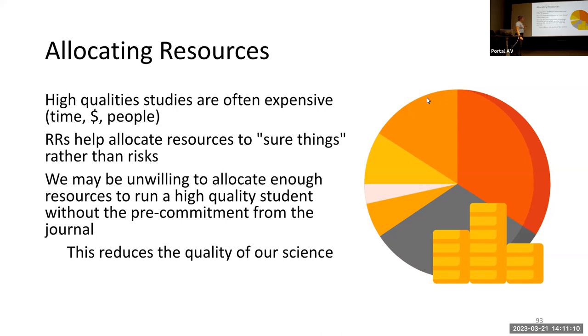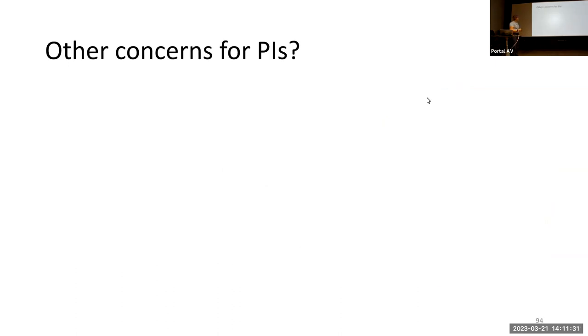So when we act as risk-averse people in this context, we're reducing the quality of our science because we could be putting resources into learning something about the world, but we choose not to, or we run a subpar study because we're risk-averse. I see the marketing. Any other concerns that come up as thinking about as a PI or somebody running a lab or managing people?